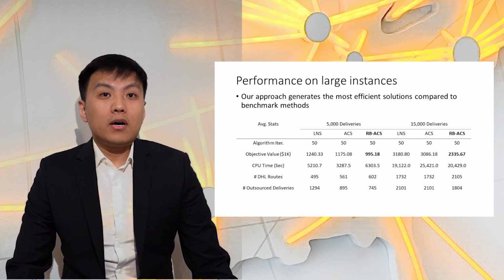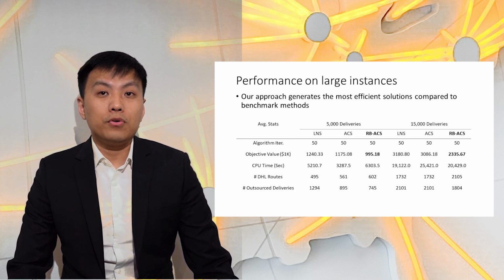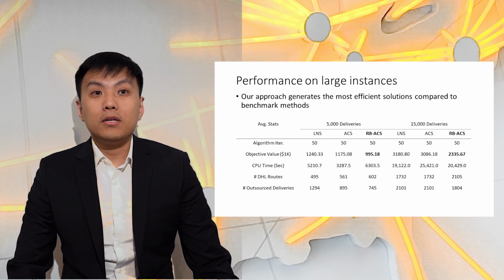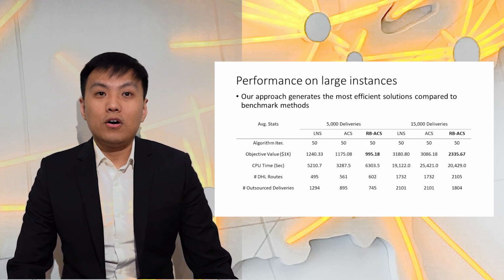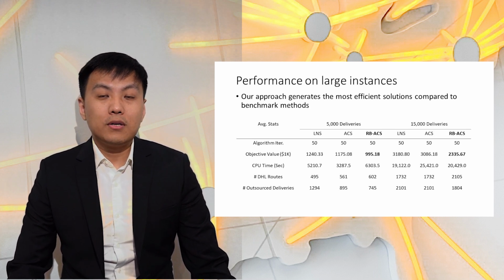While it sacrifices the runtime slightly because of more sophisticated mathematical programming local improvement, we are happy to see that the network cost is being cut further and better DHL routes are identified. So, to actually solve the problem for real business size, we rely on red-black ant colony search.